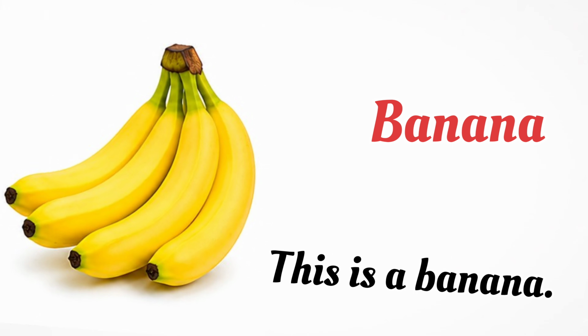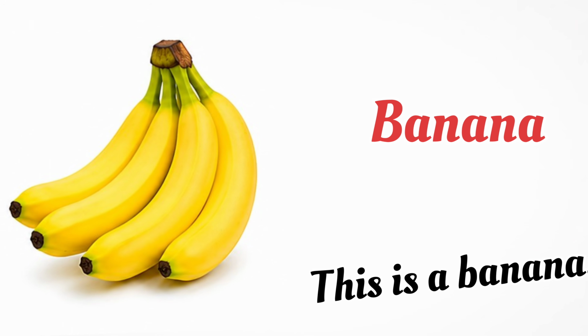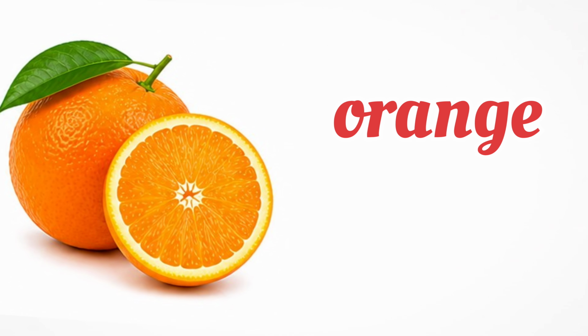Look here, kids. This is a banana. Banana gives energy.